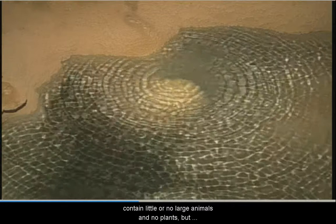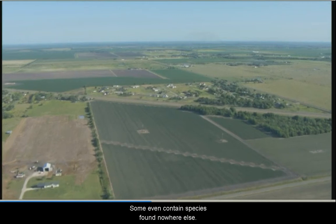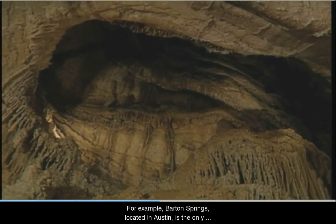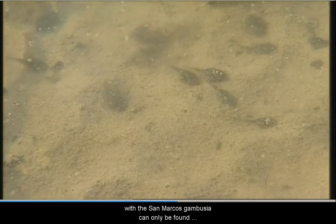And no matter where you are in Texas, you're likely standing over an aquifer, possibly hundreds or even thousands of feet below. Because aquifers are deep underground, most contain little or no large animals and no plants, but major springs in Texas can be teeming with life. Some even contain species found nowhere else.